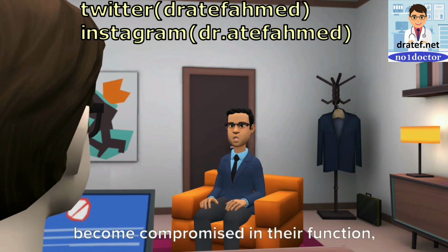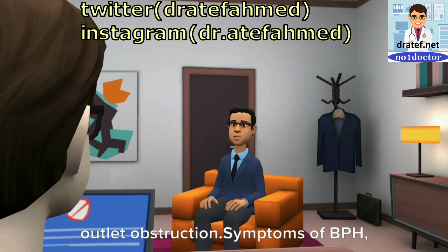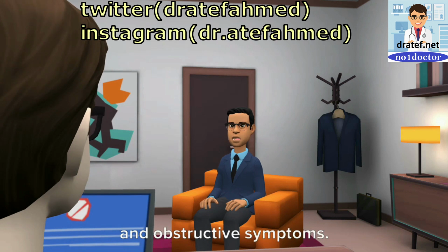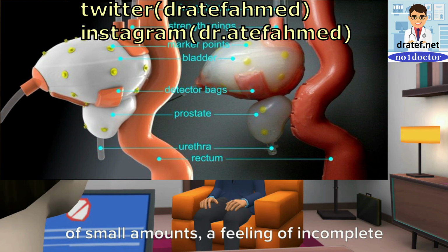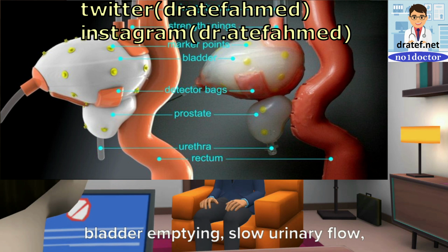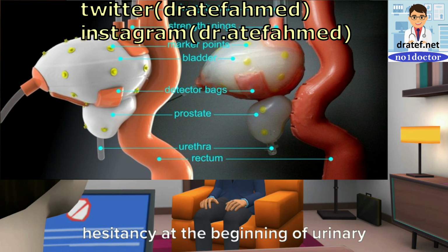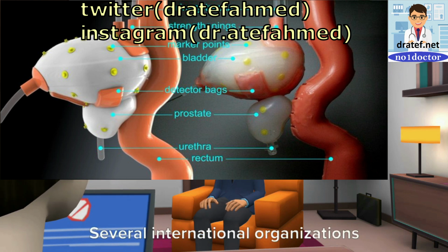The bladder neck and prostatic urethra become compromised in their function, leading to a condition known as bladder outlet obstruction. Symptoms of BPH, known as prostatism, include irritative and obstructive symptoms. They can include frequent urination of small amounts, a feeling of incomplete voiding with subsequent attempts to urinate to achieve the feeling of bladder emptying, slow urinary flow, voiding at night after sleep (nocturia), hesitancy at the beginning of urinary flow, and, in its extreme form, complete urinary retention.